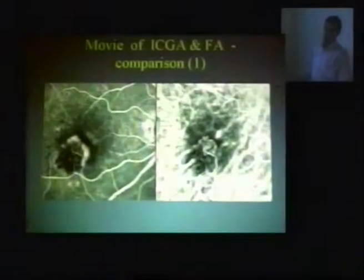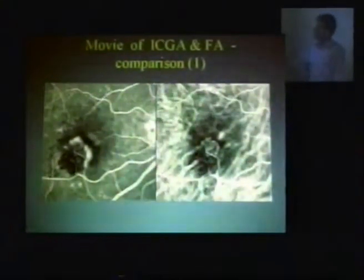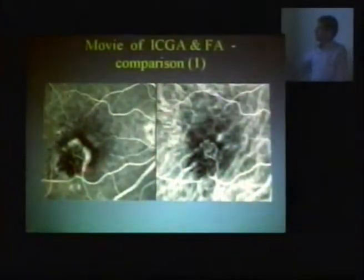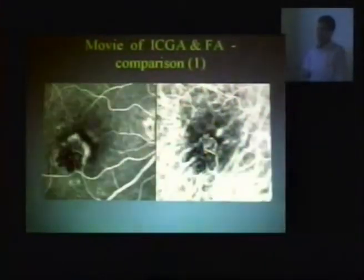Okay, maybe 20 seconds after injection, already you get fuzzy borders from the CNV vessels, very, very clear on the ICG. Okay, this is taken at the same time, same injection, same thing. Just shows the point why ICG is better. And another example.